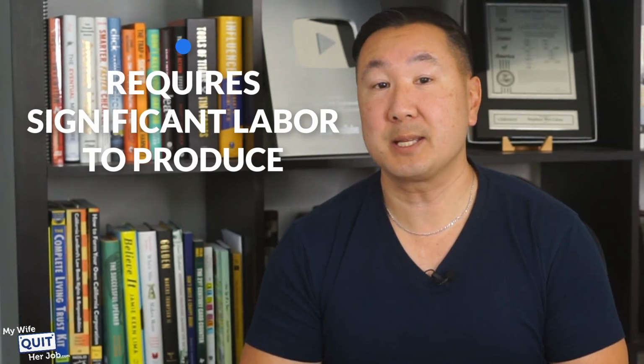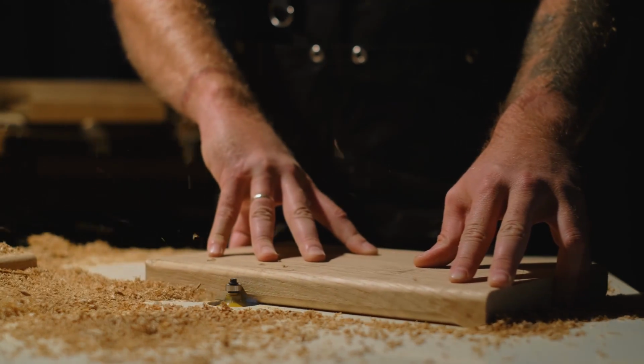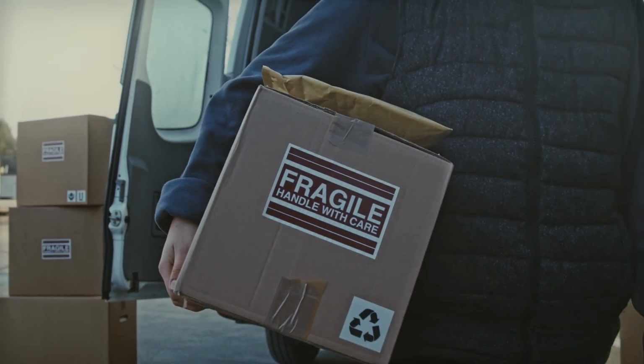Now, you should also pick something that requires significant labor to produce. Because China has cheap labor, you can buy labor-intensive products like furniture at a much lower price point compared to other countries. You don't want anything perishable or fragile. Certain products like edible items require special climate control and handling, and it's best to find products with low maintenance requirements for shipping and storage.